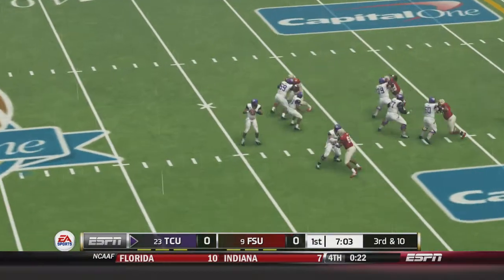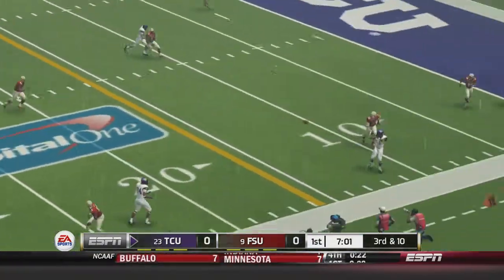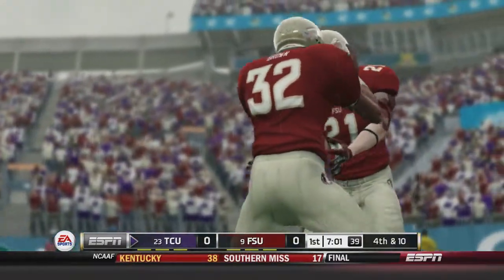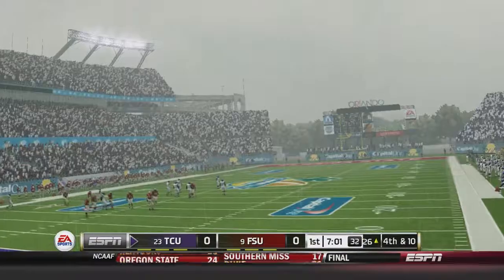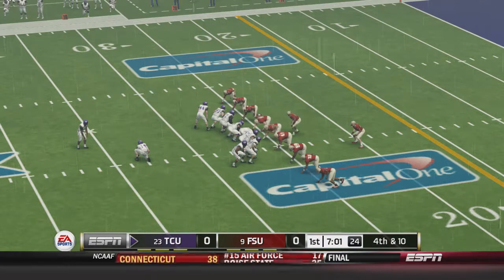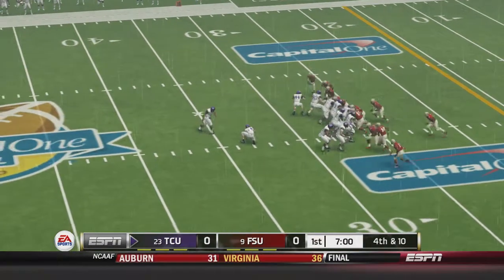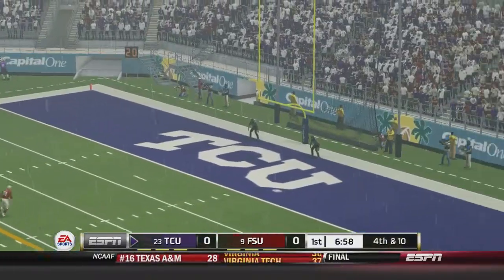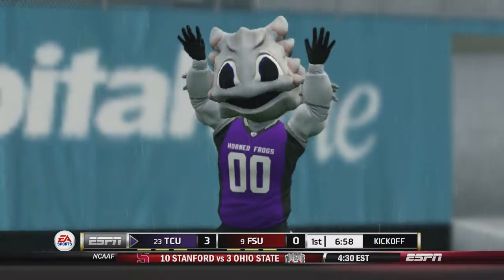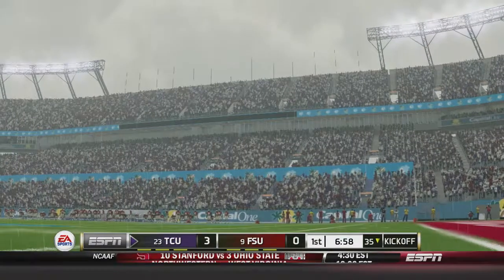Trips right. Mason a shotgun. Drops back. He's looking. He throws. He had his man on the sidelines, and it is dropped. That's going to be a 4th and 10. Here comes the field goal unit. Mason actually put it right on the numbers, but his man dropped it. Place the kick. It's up and looks like it just barely got in through the right upright.